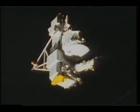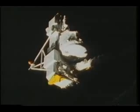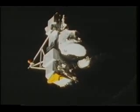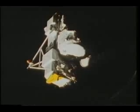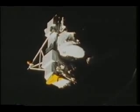The release was extremely smooth, as all of them have been with the RMS. There was no tip-off at all that we could detect imparted to the SPAS spacecraft, and it sat there just as steady as could be for several minutes until the set maneuver could be performed.